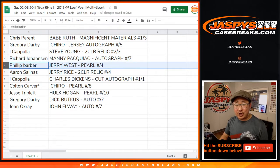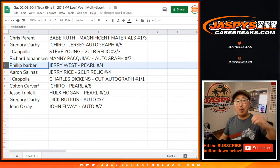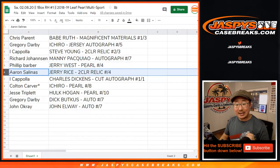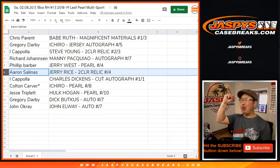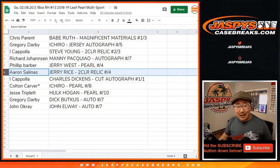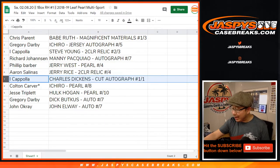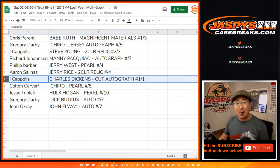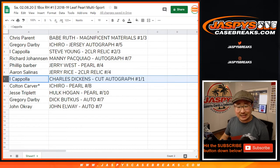We got Richard Johansson with the Manny Pacquiao autograph to 7. Philip Barber with the Jerry West Rose Pearl break, relic that is, to 4. We got another break in the store. Check it out. All aboard the Big Hit Express. Whoop whoop. Aaron Salinas, the Jerry Rice 2-color relic to 4. All aboard. Whoop whoop. We got I Coppola. Look at this, man. You got the Charles Dickens cut autograph, 1 of 1. All aboard the Big Hit Express. Whoop whoop.